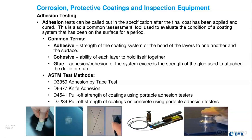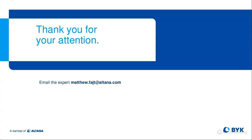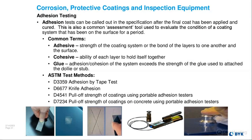Nice. Any questions on adhesion here? Yeah, nothing has come in. Good stuff, Matt. I appreciate it.